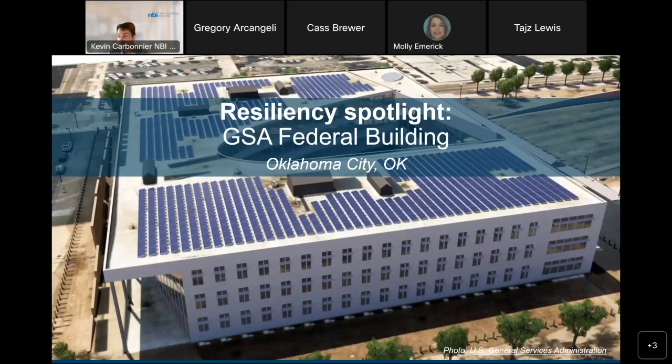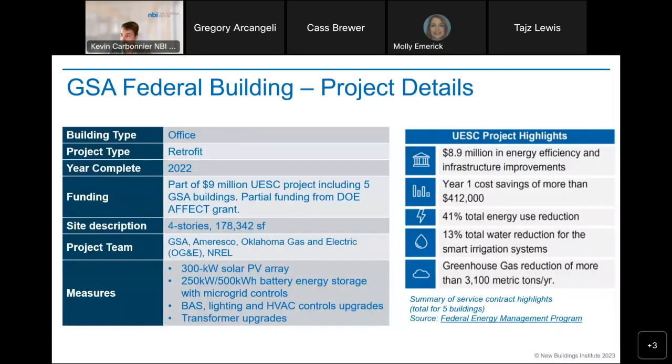Next is a resiliency spotlight. This is a GSA, General Services Administration, U.S. federal building in Oklahoma City. What they deployed here was massive solar, as you can see here on the roof, paired with battery storage. So this was a retrofit for an office building. They just completed this last year.